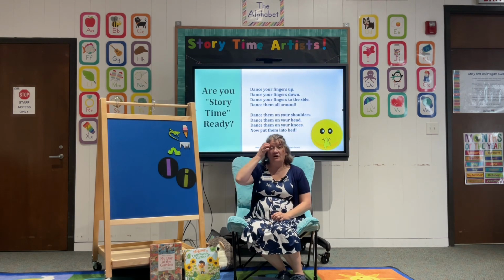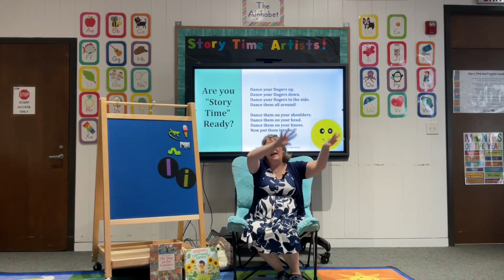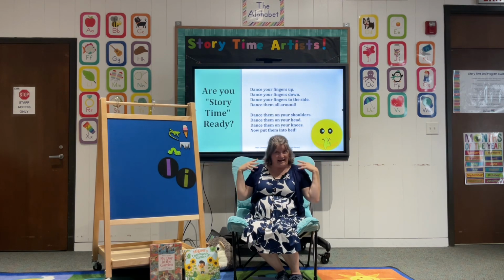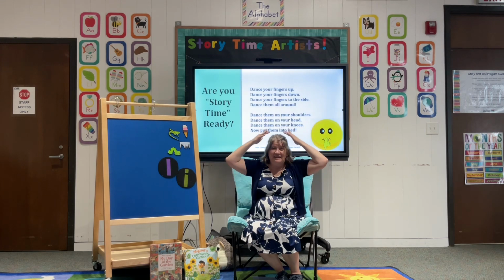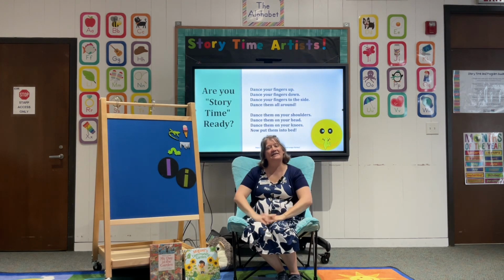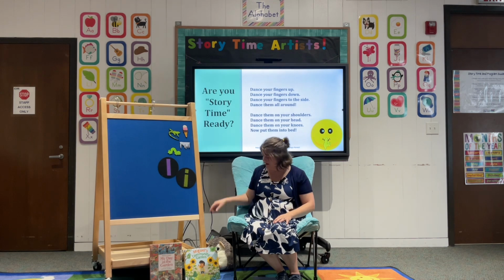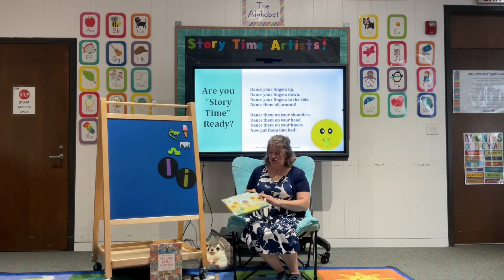We're going to dance our fingers. Here we go. Dance your fingers up. Dance your fingers down. Dance your fingers to the sides. Dance them all around. Dance them on your shoulders. Dance them on your head. Dance them on your knees and tuck them into bed. Awesome. So we have our good calm bodies, listening ears, looking eyes, and we're ready for our first story.